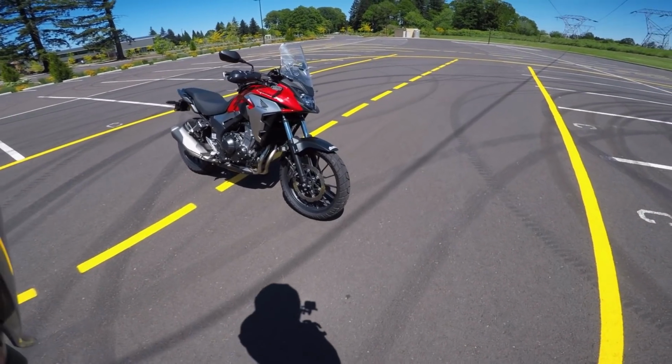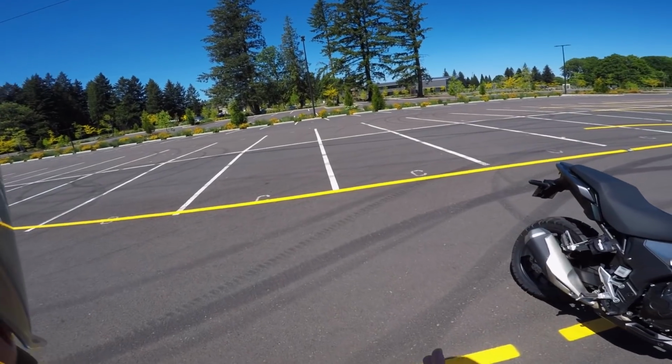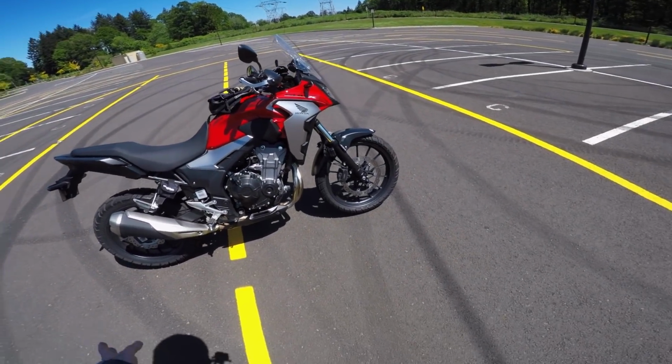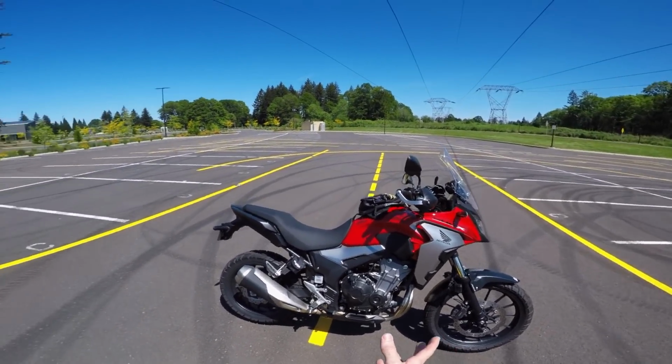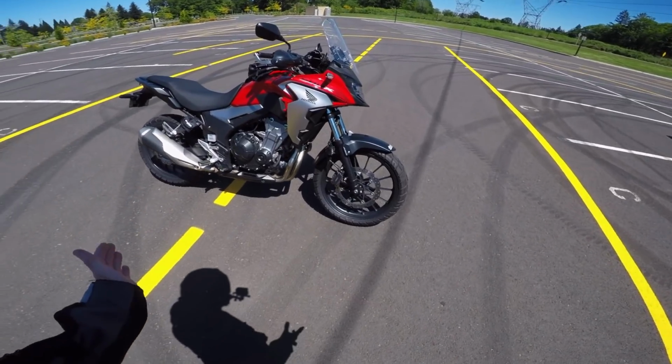So yeah, new tires. Depending on how you ride, you're going to get about 4,000 to 5,000 miles out of the stock back tire. I got about 4,000, and the front tire you should probably be able to squeeze probably 10,000 miles out of, but I went ahead and replaced both.